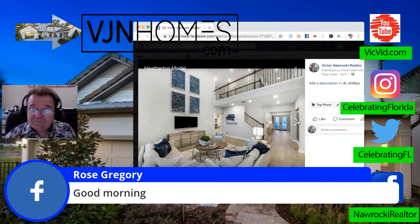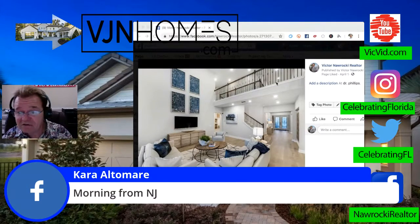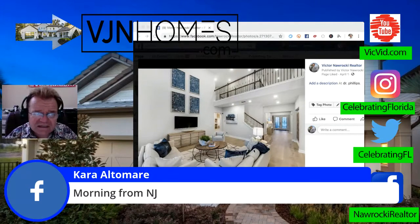And I love the way they've designed these models. I just think they're so incredibly well thought out. A nice balcony here. And this has a lot of flexibility. You can, in this home, put a downstairs bedroom. Right now, it's being used as like a sitting area office out through this door, but you can have a downstairs bedroom.